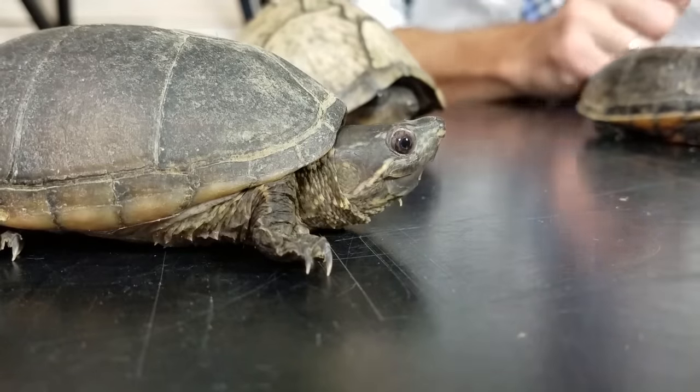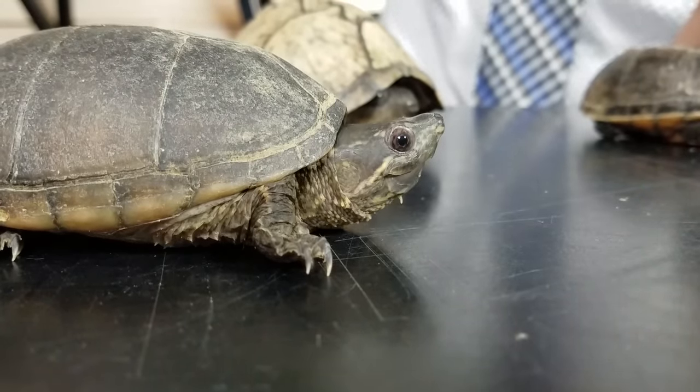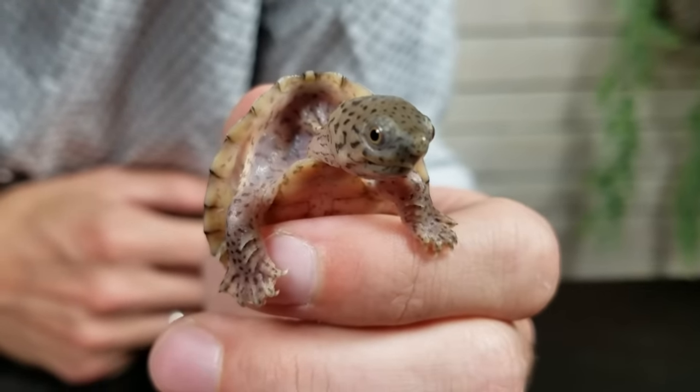And last of all, they bite hard for a little guy. They're little turtles, but they got big heads and powerful jaws, which are really cool for a lot of things, but not if it's latched onto you. I've never had this happen. As a kid, I learned to be very careful with turtles, and I never got bit by one.